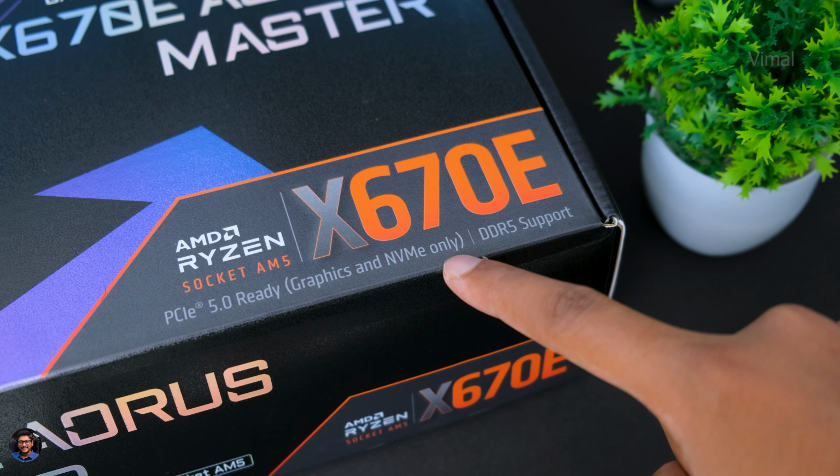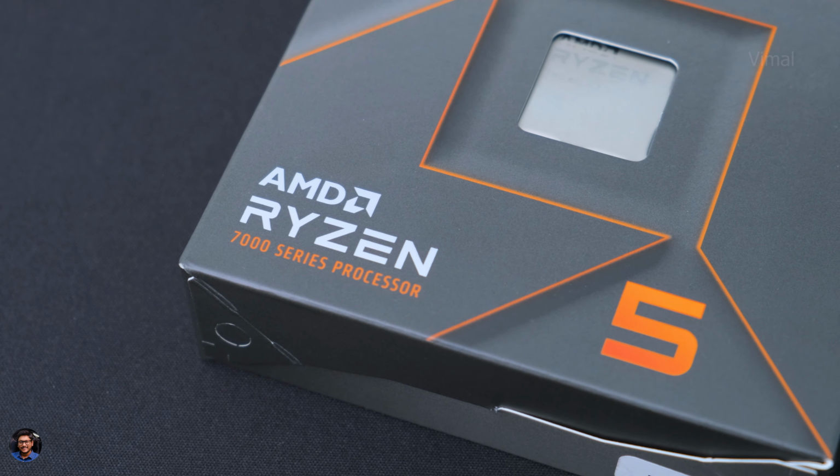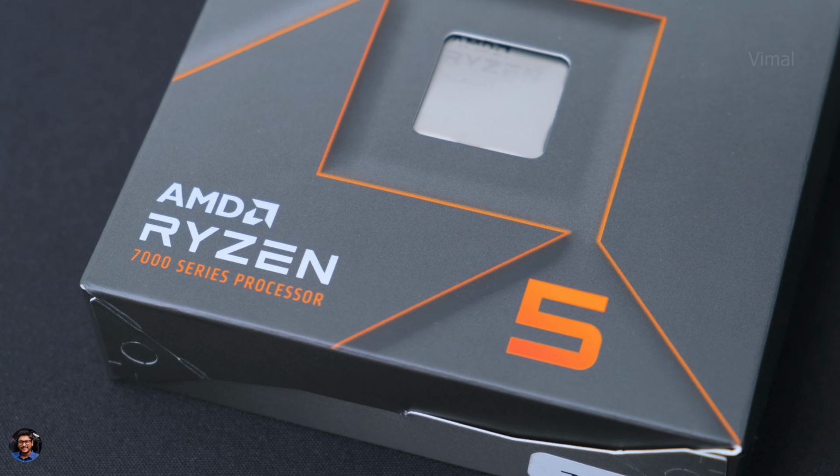And lastly, guys, much awaited DDR5 RAM support has arrived. PCI Gen 5 support is also introduced, and they've also increased the standard socket power delivery up to 230 watts. So that's it. These were some of the major improvements we got to see on Ryzen 7000 series CPUs.